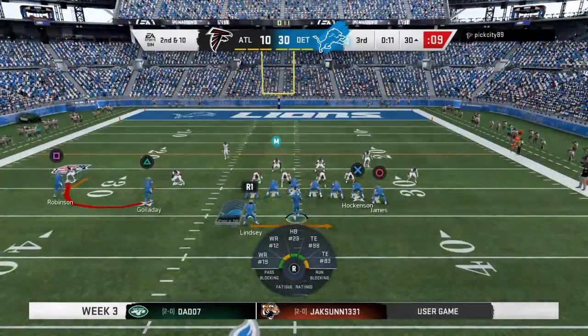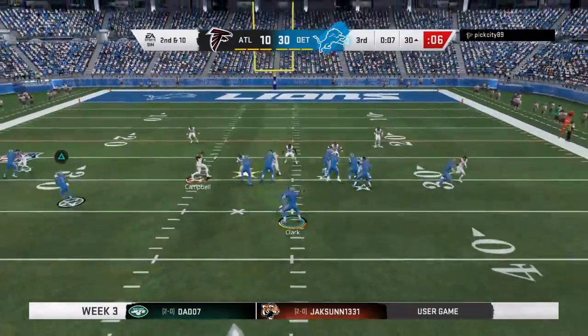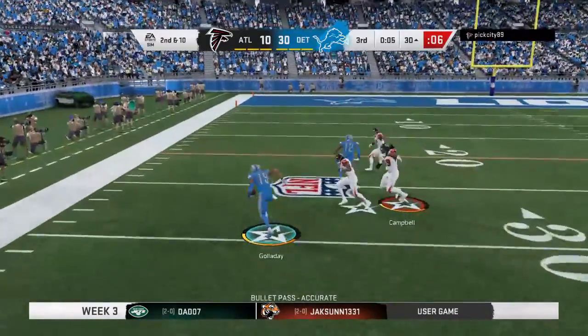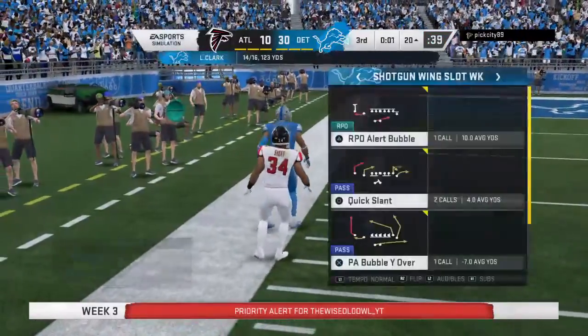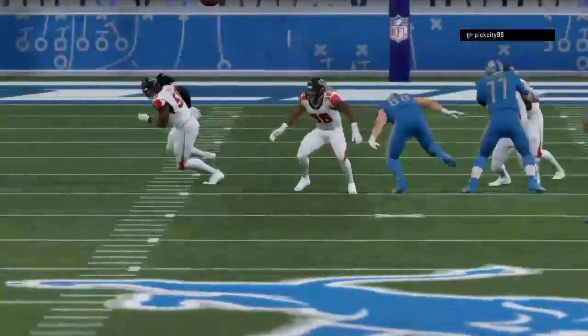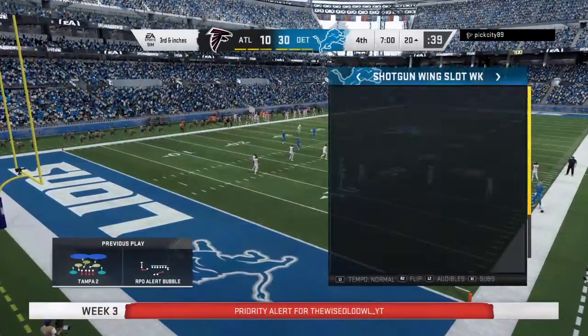Officially nothing on that last run. They'll try again, 2nd and 10. Here's a quick throw complete to Galladay, and able to break one tackle, but then quickly brought down with a nice little gain. They'll wind up getting 10 back as that sets them up for 3rd down.